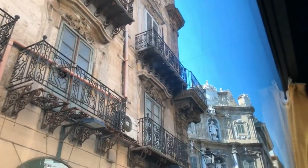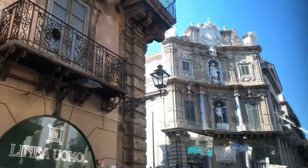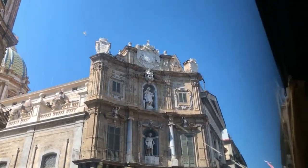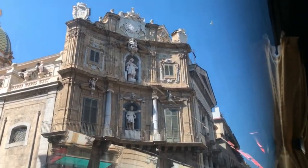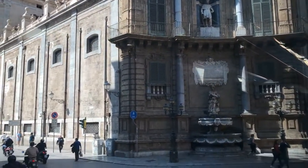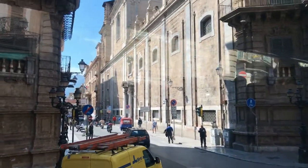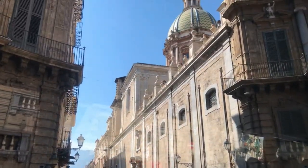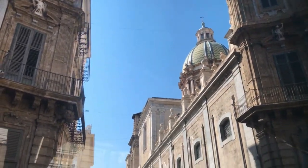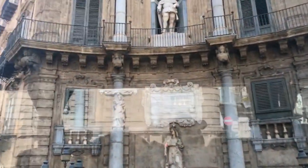Okay, folks, this is the famous Quattrocanti. This used to be the center of the city, but not any longer. The center is over on the right now, away down there where we come from, okay? Down there. And when they opened the street that we are on, the Maqueda Street, by crossing over the Vittorio Emanuele Street, it divided the city of Palermo into four quarters. Each facade is richly decorated in the Baroque style.